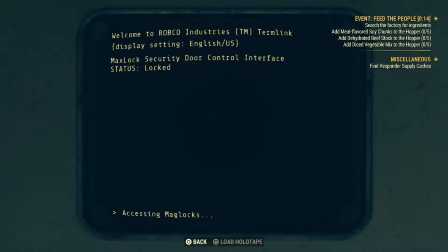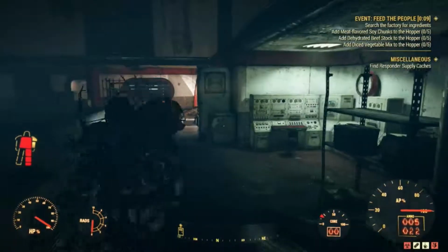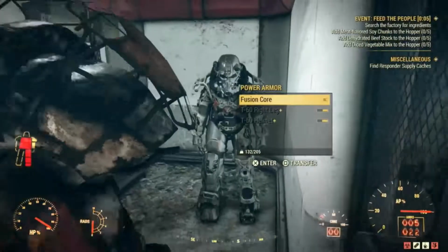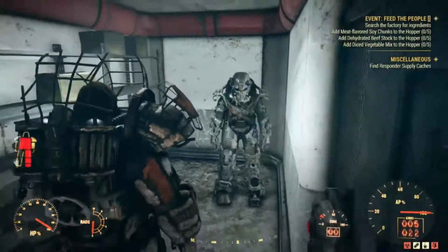So you go into there, and the power armor will be to your right, and make sure you look in all of the storage boxes because there's some pretty good loot like ammo and such. So there it is.